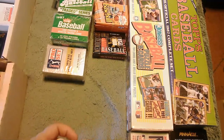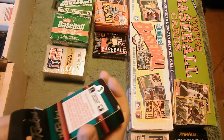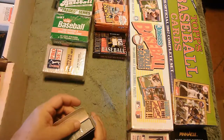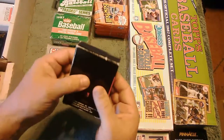Herschel Walker is there. I mean, yeah, he's not there. And it's still sealed. So that's the complete set with the puzzle card, who is Stan Musial. Nice. Love those little puzzles. So that's a complete set. Yeah, this one feels complete.